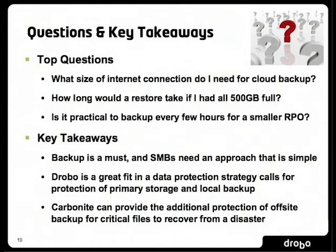All right. Well, with that, the key takeaways: hey, backup's a must, folks, and SMBs need an approach that is simple in order to do it repeatedly. And I appreciate comments from Pete that talk about the classic way of doing it, taking home media with employees and rotating it offsite. That is a valid approach, but it's one that's prone to a lot of errors and one that is really hard to be repeatable. So the reason why cloud-based backup can be a great fit is that it provides that additional protection of offsite backup for critical files so you can recover them from a disaster, and it complements a 3-2-1 strategy where the Drobo would be a great fit for the local location for the data protection to give you primary storage that's very reliable, local backup that you can scale and also restore from very quickly, but then be a part of a holistic architecture. And at the prices you're talking about, Pete, it really is rather inexpensive insurance for your data.